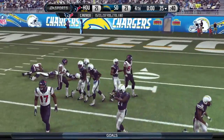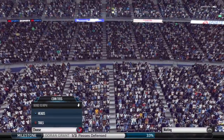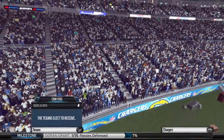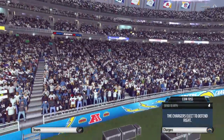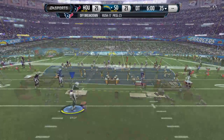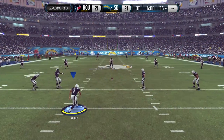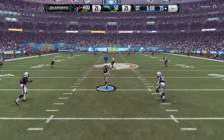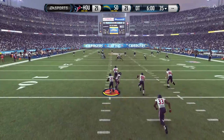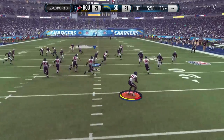Almost intercepted that time. So here in overtime, the rules change. If you receive the ball first and get a touchdown, the game is over. However, if you take the ball down on your first drive and only manage a field goal, the other team will have a chance to tie or win the game. And if both teams get field goals on their opening drives, the next team to score from there will win the game.